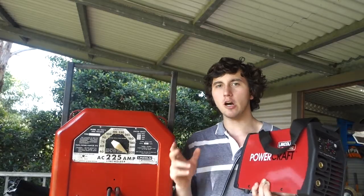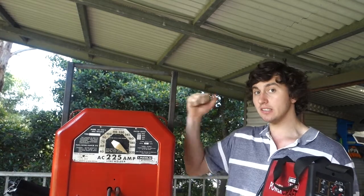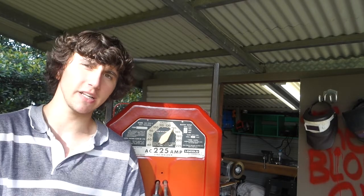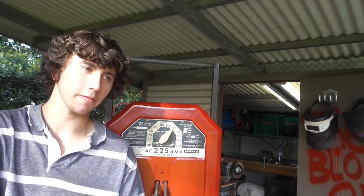On the topic of cost, a new inverter welder will easily cost you twice as much as a used buzz box, even though this still has much more life in it than this will. The third reason is durability. These things can take a beating. There have been stories of people dropping them from several meters height and they still work.